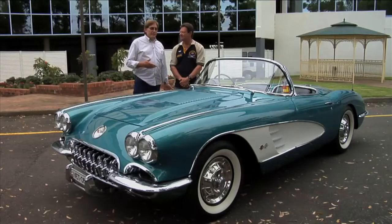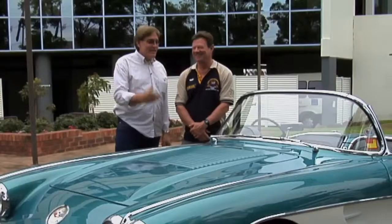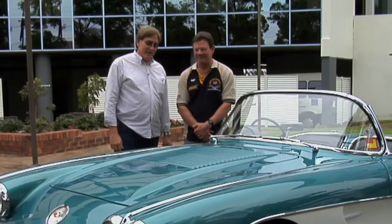Now another car we have today that's also not being judged for flight judging, but it's here on display in the sportsman class. This is a gorgeous 58 Corvette that belongs to Brent Carr. Brent, tell us a little bit about your 58.